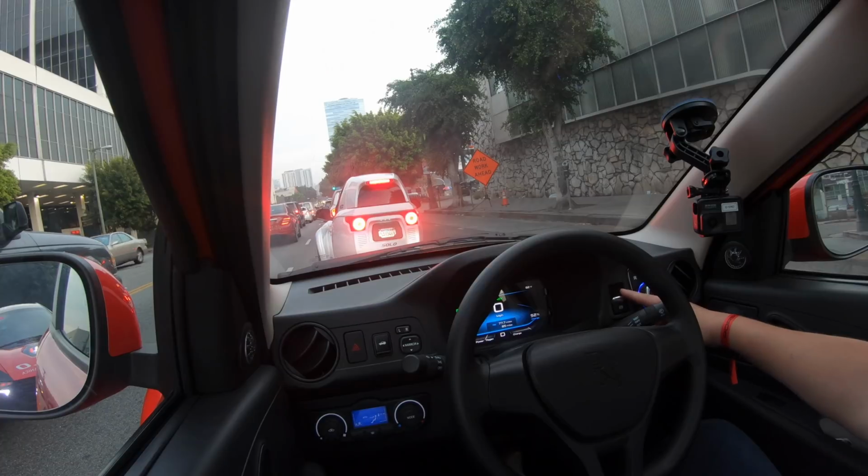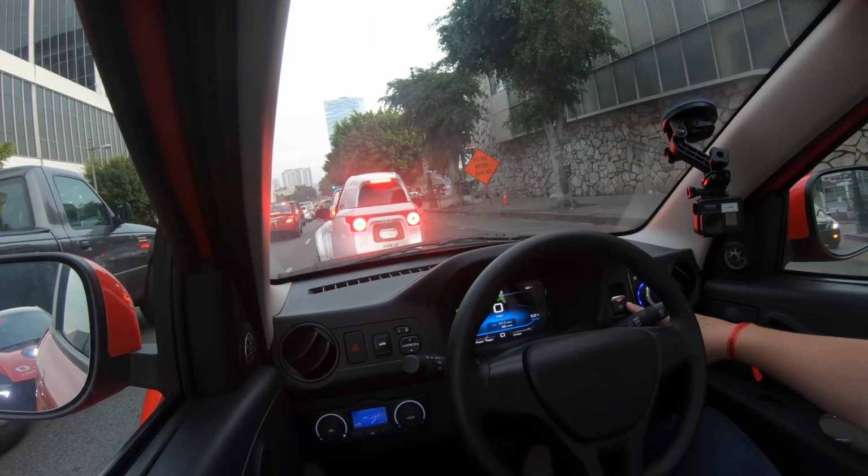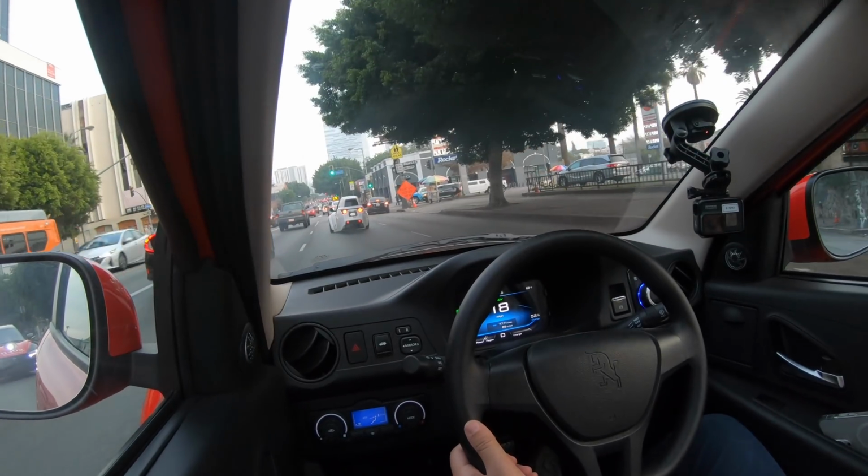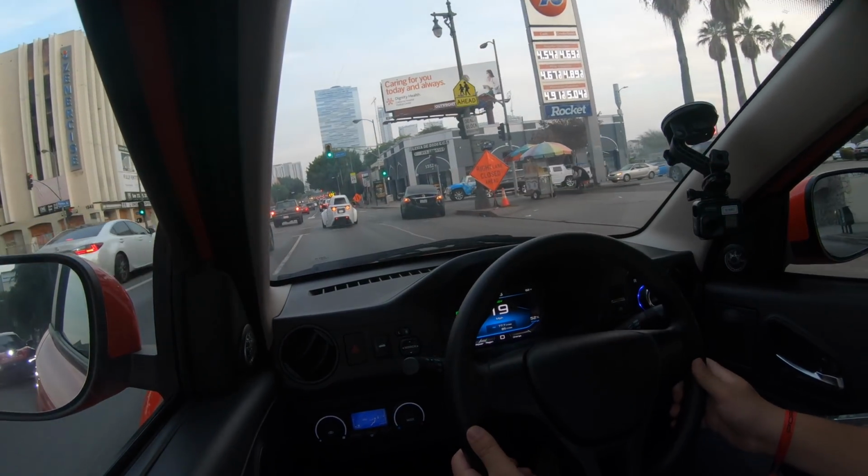What happens if I put the parking brake on? Parking brake on. Oh, when you hit the throttle, it releases the parking brake. It's really well thought out, like a normal car does that. That's cool. It's pretty well integrated. Yeah, that was actually good. I'm surprised at that level of integration in something like this, to be honest. That's pretty neat.